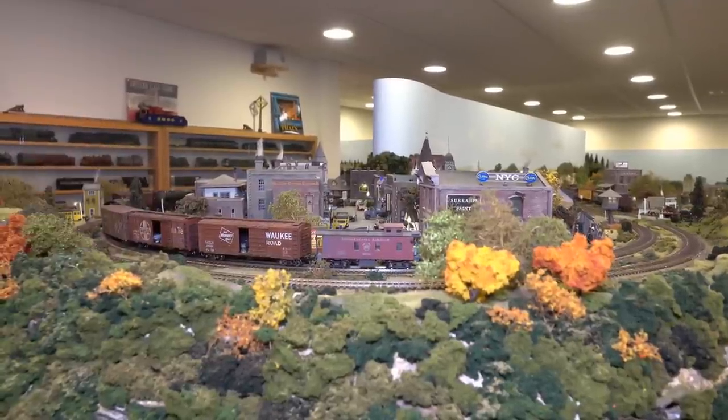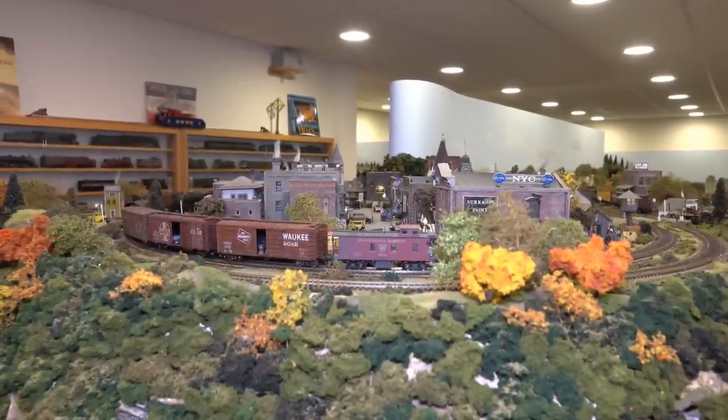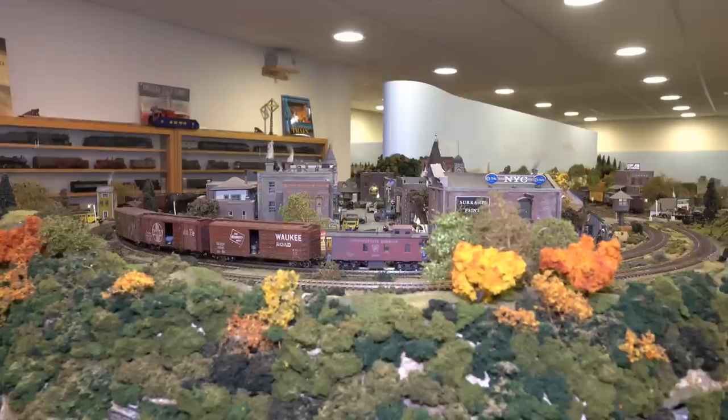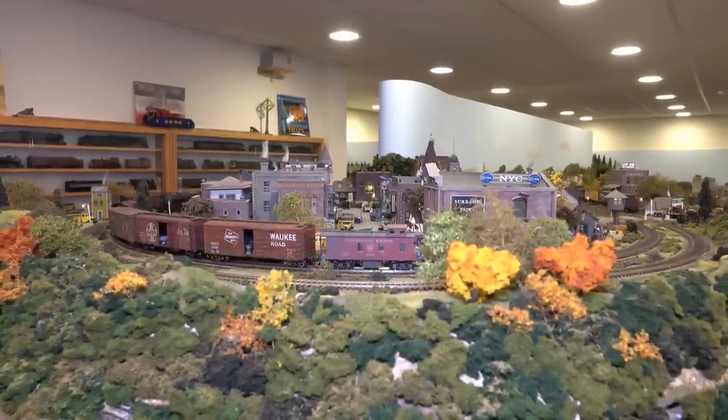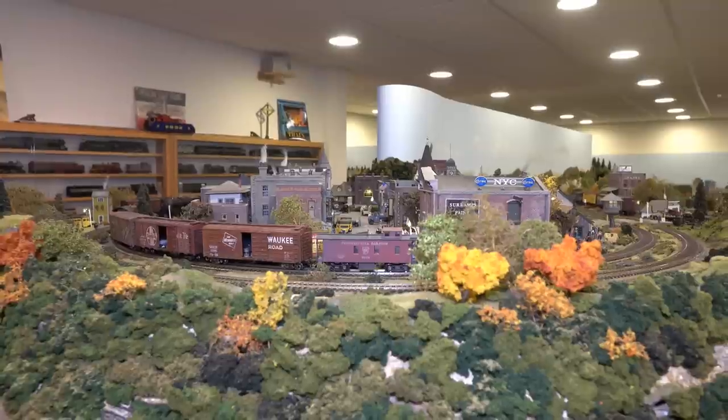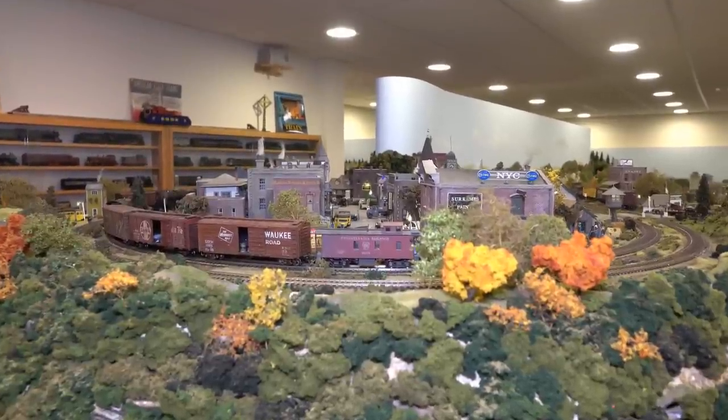In fact, I probably shouldn't say this on camera, but when my son-in-law was dating my daughter, I brought him down here to show him the railroad. I pointed this out, and I said, see that wedding? Give you any ideas?